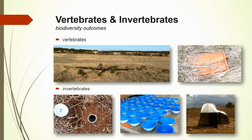So just some shots there. We also use these little runways to funnel things into the pitfall traps. This is all pretty standard stuff, and colored balls for the bees. Sometimes we use these flying insect tent traps.